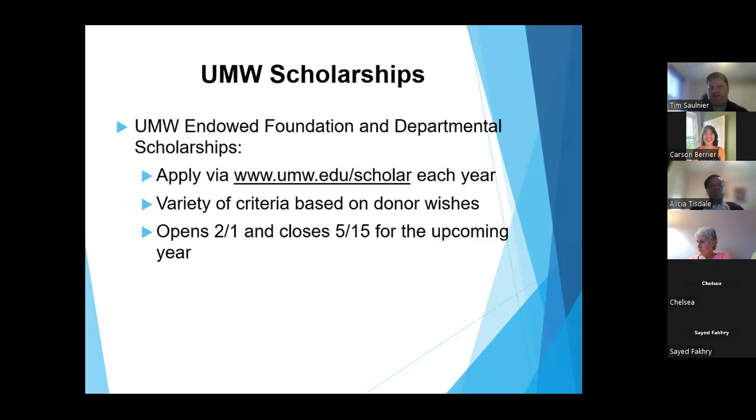UMW scholarship. So in addition to the merit scholarship, the Taking Flight you may have received, and other awards through admissions, we have about $2 million more in foundation scholarships that we provide to students. The application to complete is at umw.edu/scholar. You can't start this application until you've deposited, but decision day is May 1.